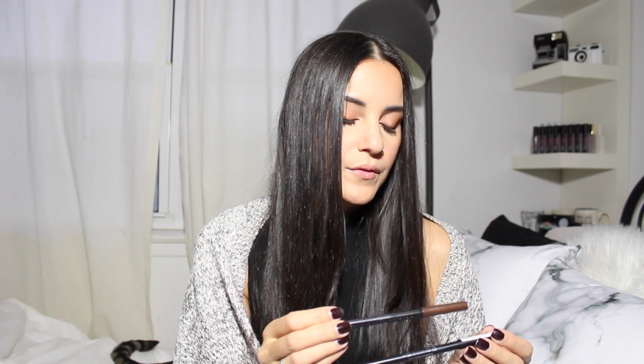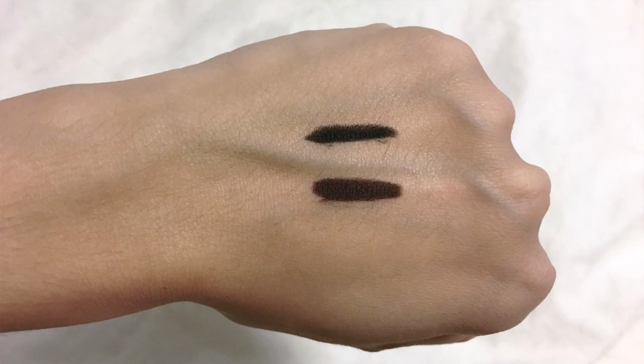So the next two Essence products I actually got myself on their website, and it's their gel eye pencil, and these are waterproof, which is why I really wanted to get them, because I feel like my eye pencils don't last too long on my waterline, which is really annoying. So I wanted to test these out. I got a black one and a brown one, although the correct name for the brown one is Cocoa Bean, and the black one is called Black Blaze, and I was really impressed.